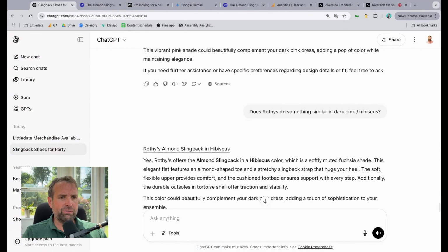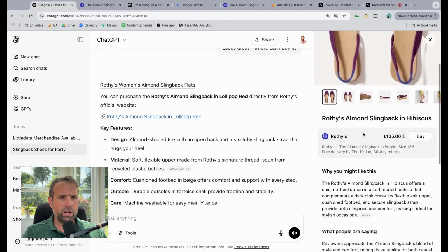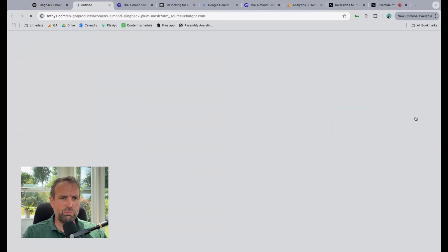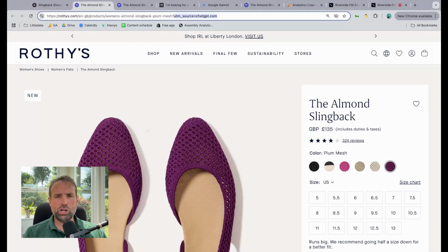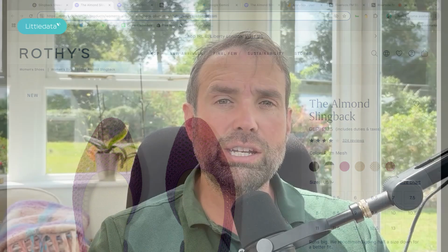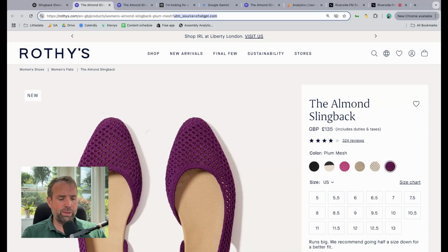But if I find in actually the dark pink and hibiscus, and finally it's finding the right shoe. Okay, not quite the right shoe in purple. But if I click on the link here, you'll see, have a look at the search bar up here, you'll see that on the end of it, it's tagged with utm_source=chatgpt.com. So they're trying to give you an idea that this is driving traffic. Obviously, it's in OpenAI's interest to show that the source is coming through from their search. We'll come on to why that's a bit challenging in a moment.